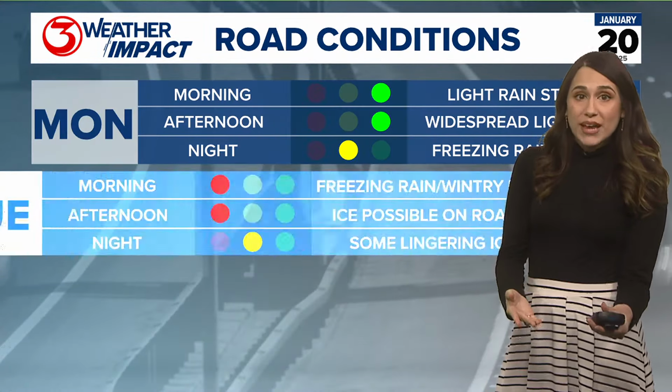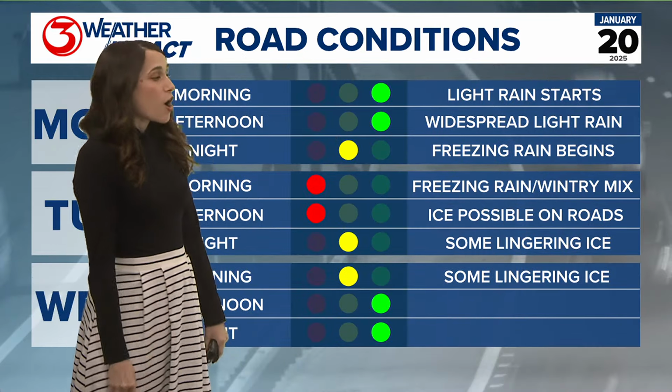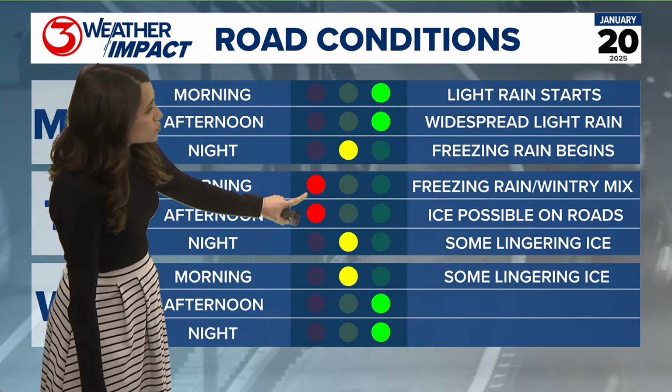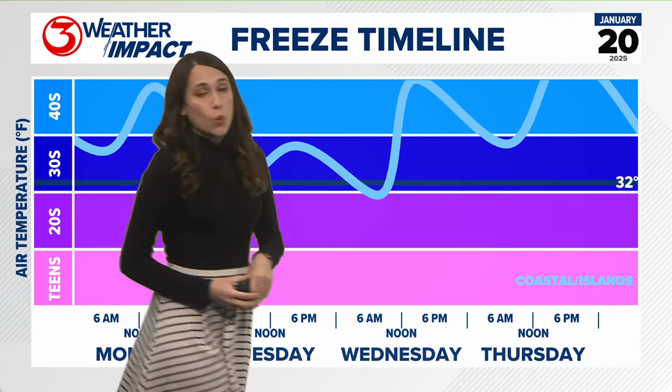So let's talk roadways. I know that's what everybody wants to know about. I think the probably worst time to be on the road, or the time to stay off the road, is going to be Tuesday morning into early Tuesday afternoon. And as we head further into Tuesday night and by Wednesday morning, hopefully a lot of that ice is clearing out as we see our temperatures warming back up.